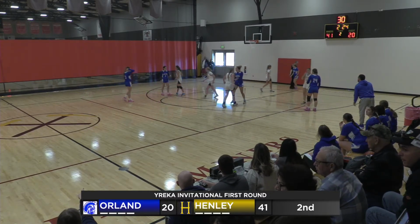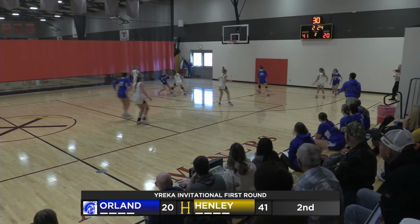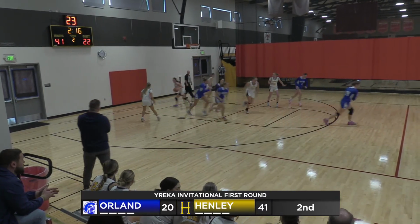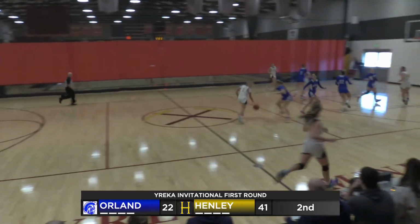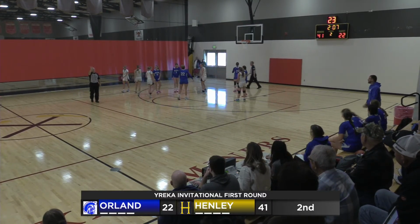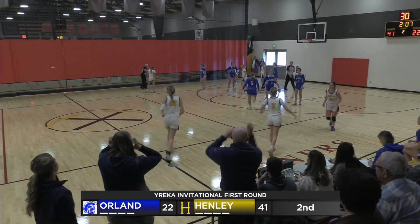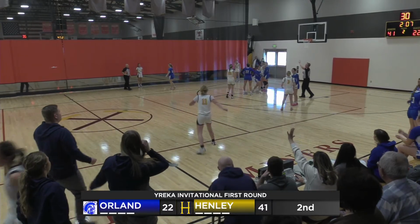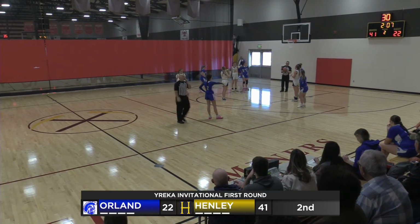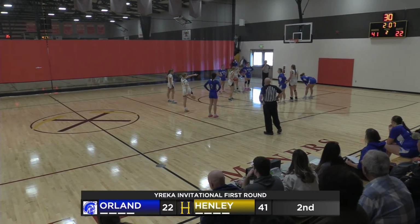Off the free throw, ball is tipped out by Henley. It will be with the Trojans. Kramer, pass tipped, but finds its way to Rowe, who lays it in. Modine to Fussell. She gets bumped, and that's going to be a foul on the floor. Looks like that's going to be free throws for Lily Fussell.